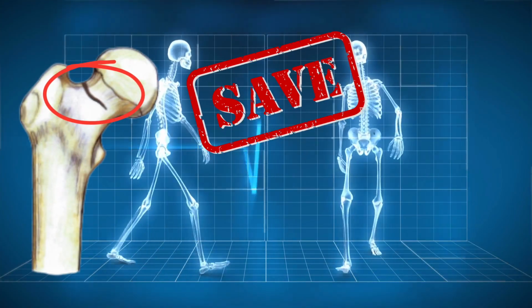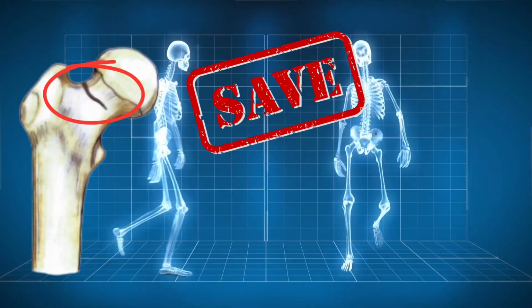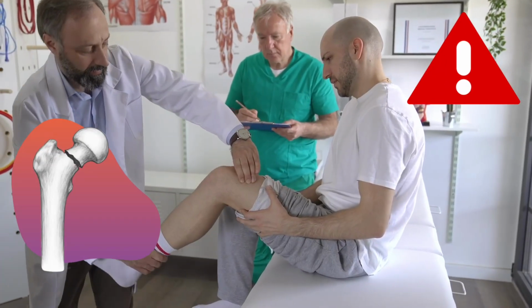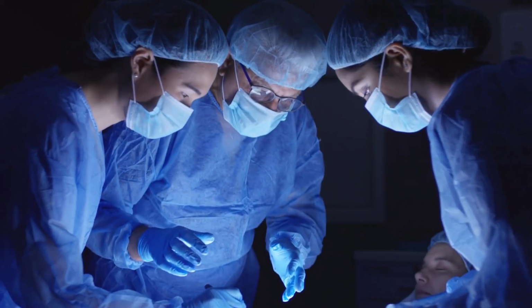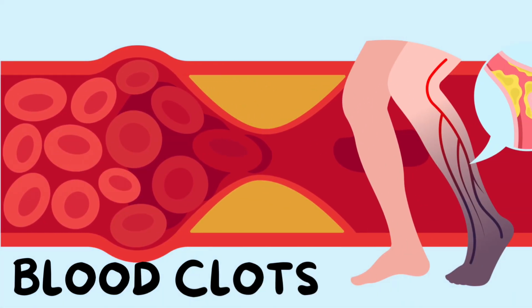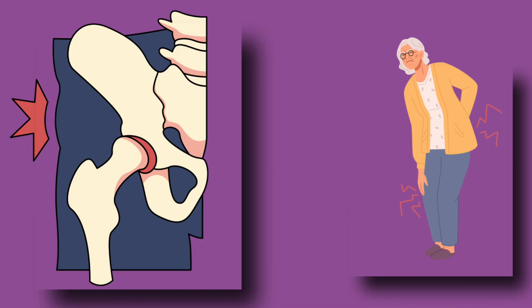Incomplete fractures may still have an intact blood flow to the femoral head, meaning the head of your femur can potentially be preserved. In contrast, complete fractures block the blood flow, and the femoral neck often needs to be removed and replaced. After surgery, your body may be prone to forming blood clots due to factors like reduced mobility, existing health conditions, and your body's natural response to injury.